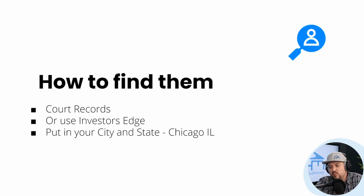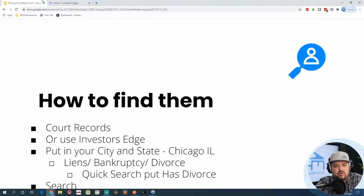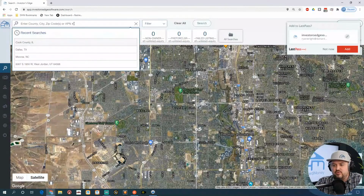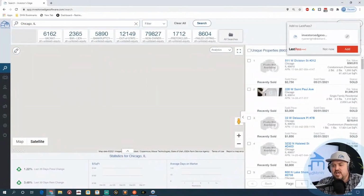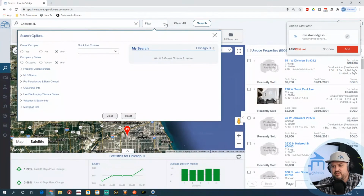You put in your city, like we'll do Chicago here in just a minute. You put in liens, bankruptcy, and divorce information. Quick search that has divorce, and just do your search. So let's play with that real quick to give you an idea. We'll jump back over here to Investor's Edge, and I'm just going to type in Chicago. Illinois. Which it comes up even though I spelled it wrong at first. Okay, so if we just come here to Chicago, Illinois, we come here to filters.